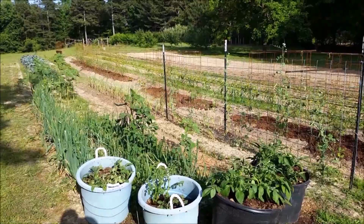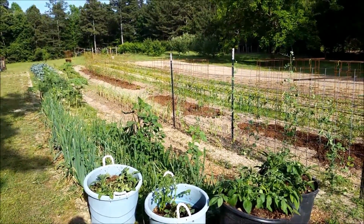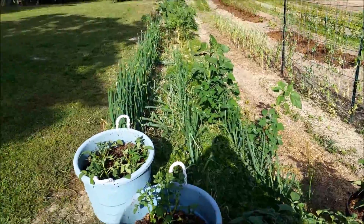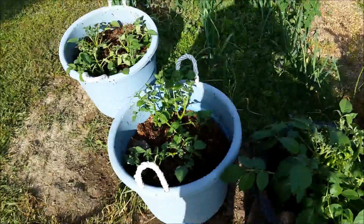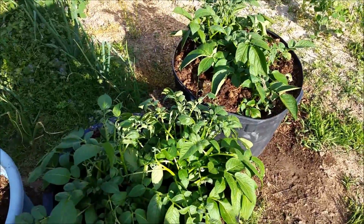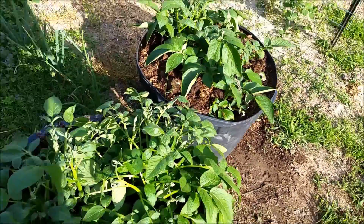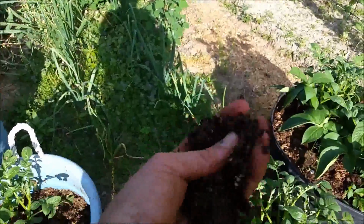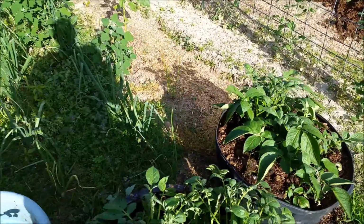Today is May the 16th, 2015, and I thought I would show off what's growing in the garden. Probably the first thing you'll notice is a bunch of weeds, but right here I've got some containers with potatoes growing in them. I just wanted to try it and see how they did. And they're not growing in soil, they're growing in some partially composted wood shavings and horse manure.